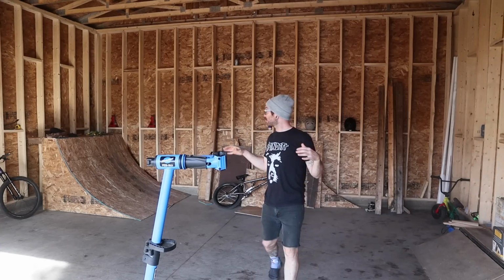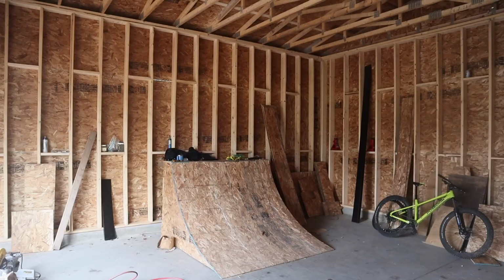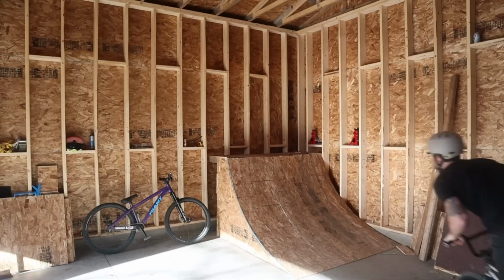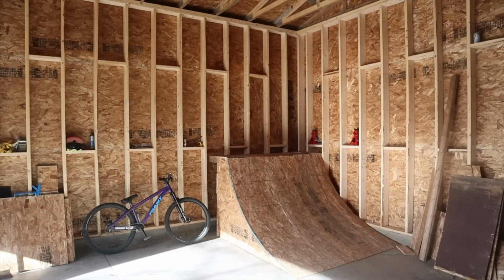Ceiling height is important for what I consider to be the centerpiece of the entire space, and that is the incoming 4-foot tall mini ramp for riding BMX in all winter. It's kind of the piece that really fits the aesthetic that I want for a space that I'm going to spend a lot of time in.